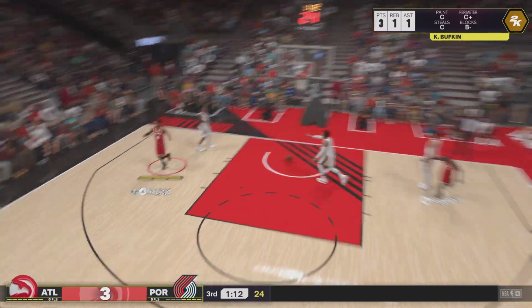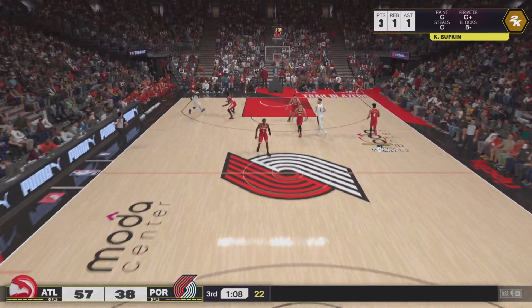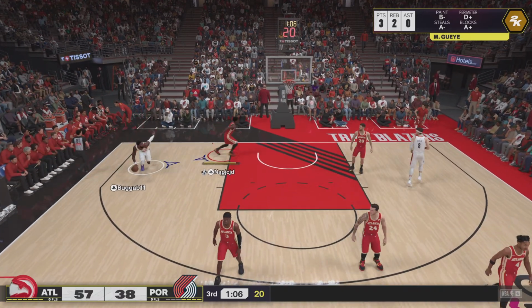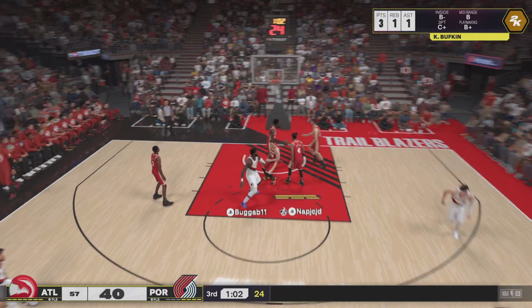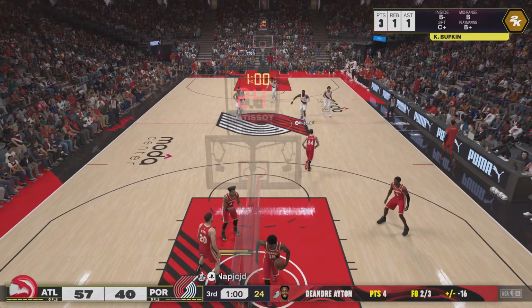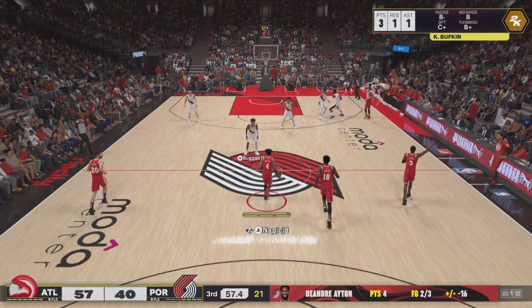Gay. Another 3 for Atlanta. And they have been relentless from deep. And you see the defense trying to react, but to no avail. Look, when the 3 is falling like this, there's not a whole lot you can do defensively.